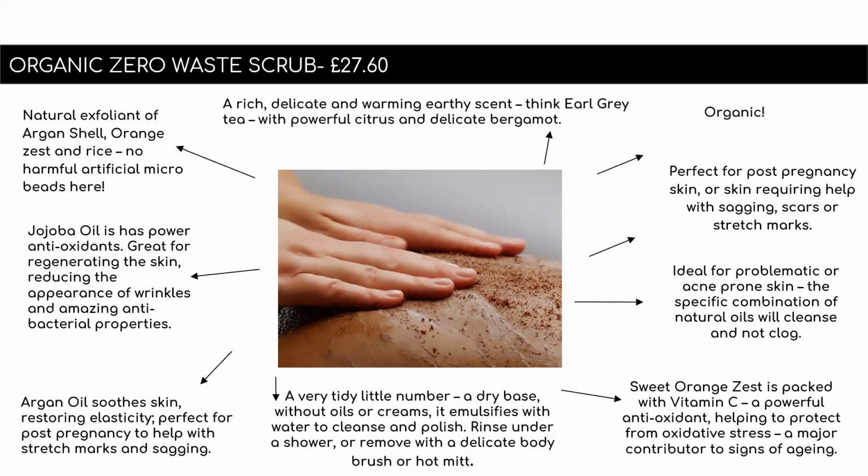So it's up to you how you like to work, and then up to your client what their preference is. So your exfoliant in this is the argan shell and orange zest and rice. So again, no microbeads, nothing going into the ocean. Other key actives, you've got your jojoba in there, which we know is antibacterial. So when I've said it's great for that combination skin, this is why. Argan oil is really great at storing elasticity, so that's why post-pregnancy, perfect. And then your orange zest, so rich in vitamin C, so again stopping that oxidative stress.